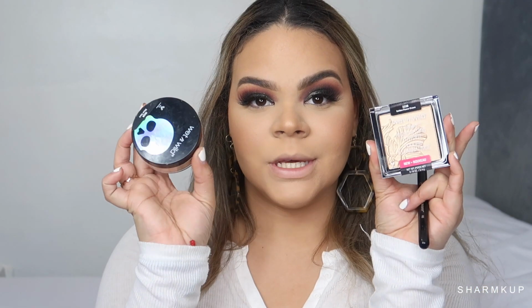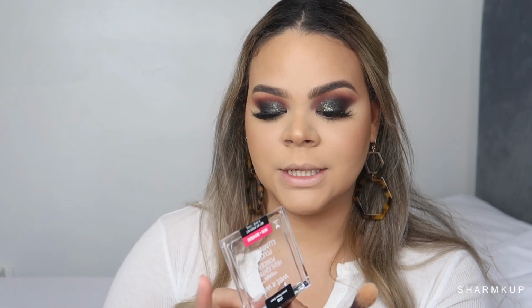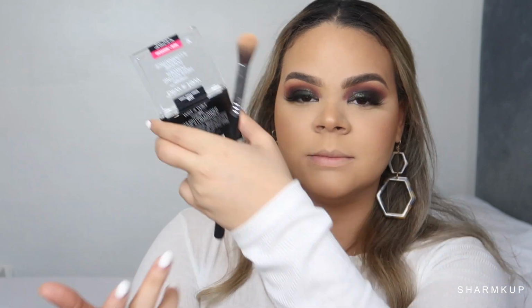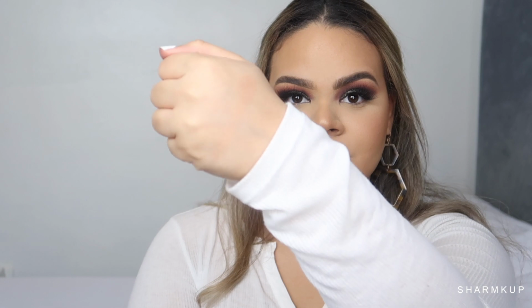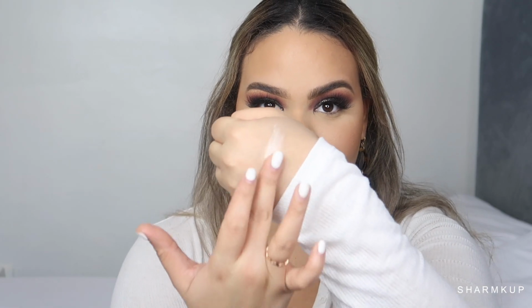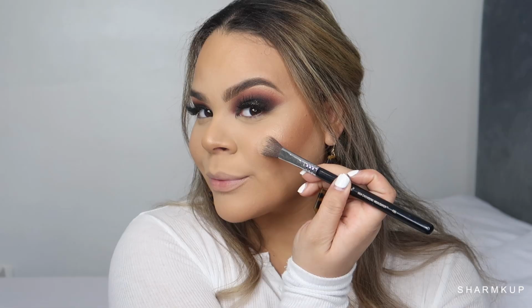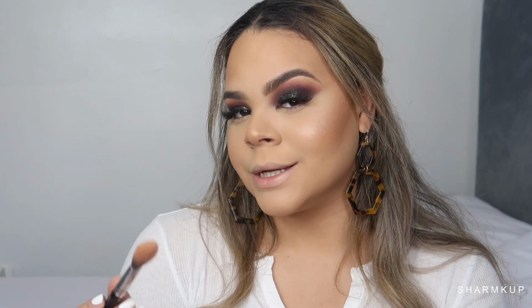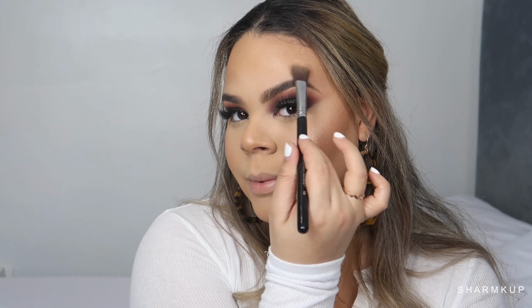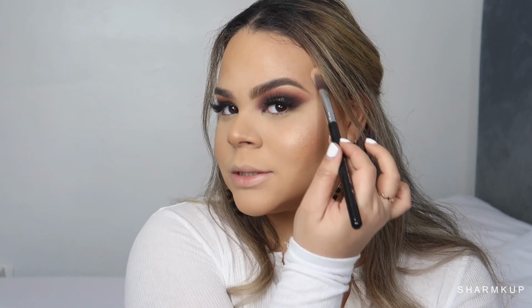So for highlighter, I have these two by Wet n Wild. I have this one that is called Golden Flower Crown. I'm just going to go ahead and swatch that really quickly. So that's what it looks like. Highlighter lives in life. A little bit on the brow bone, on top of the brow bone. Bringing it in as a C.